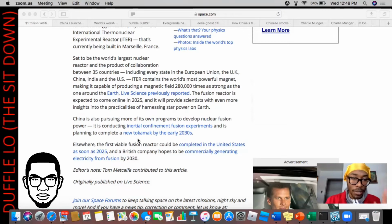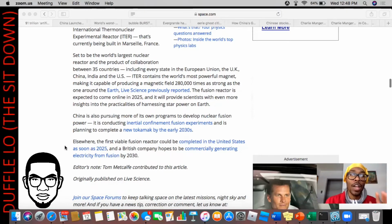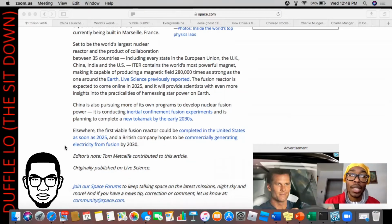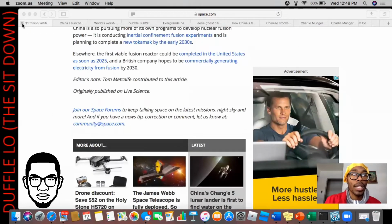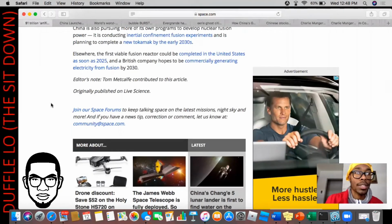What? Stay right here. Elsewhere, the first viable fusion reactor could be completed in the United States as soon as 2025. And the British company hopes to commercially generate electricity from fusion by 2030. They are trying to create something that's going to generate free energy, but they still going to charge everybody else for it. That's what's so crazy. So now that's that. Let's exit out of that one. We had that one. This is what I want to show you guys.